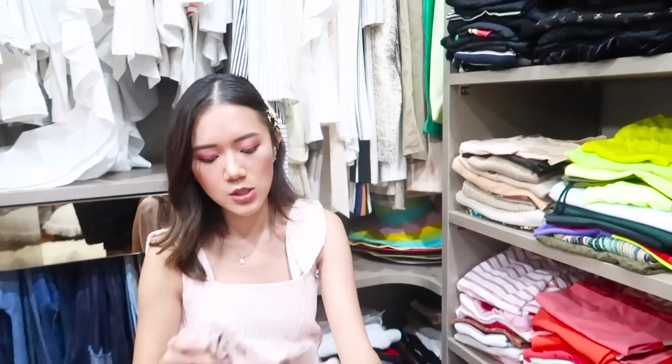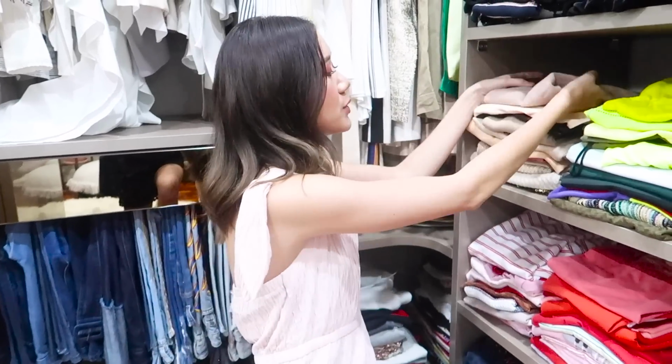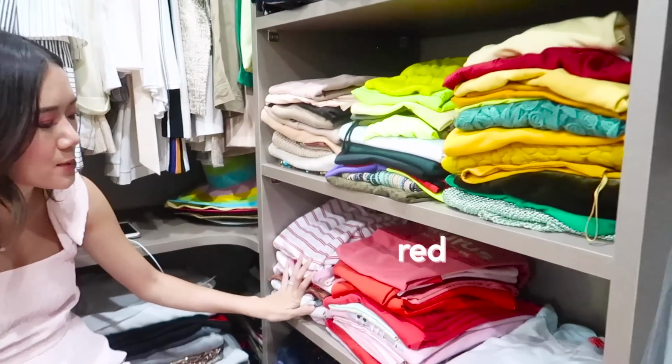So I love these because you can wear it inside. You can wear it like just a normal blouse. You can wear it under your slip dress. Perfect. And then here we've got all my reds, pinks, and purples.